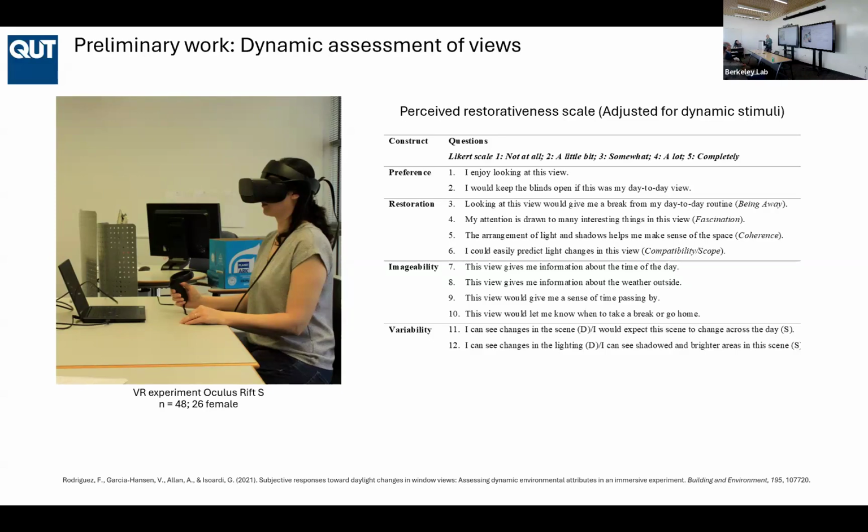We used an adaptation of the perceived restorativeness scale, which is one scale used to address attention restoration indoors. That's something we're also working on in the subtask: understanding the questionnaires and how to systematize them a little bit. So these are the questions, and yes, we did the VR with people. They were rating with a score of 1 to 5 how they prefer or how they thought of the views.